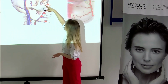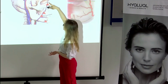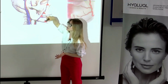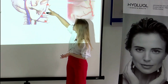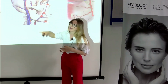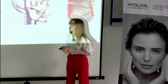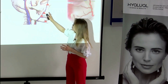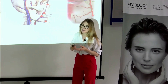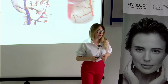That's why this place is, I think, the most dangerous place, because here the blood pressure in this branch is more than inside the arteria ophthalmica, and that's why if you put the filler into this branch, you can cause blindness. That's why we have to be very careful in all these places, but usually you never know where it is exactly. Usually we need to put a small amount of filler.